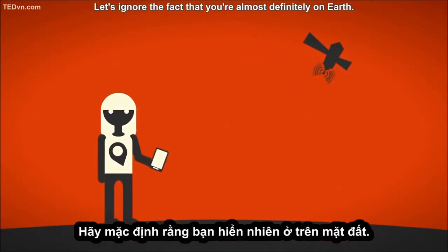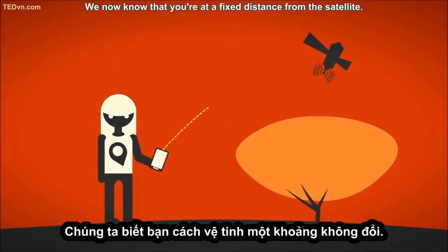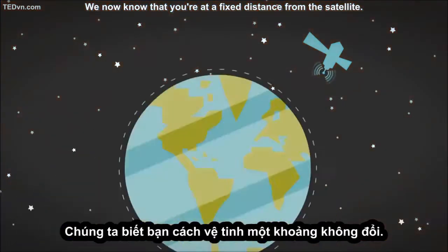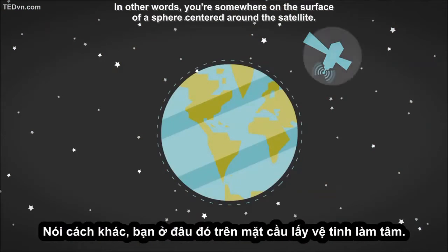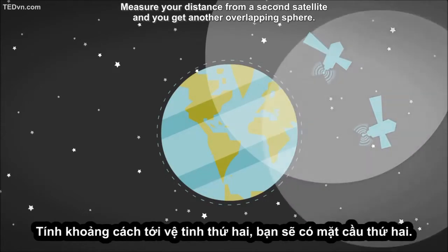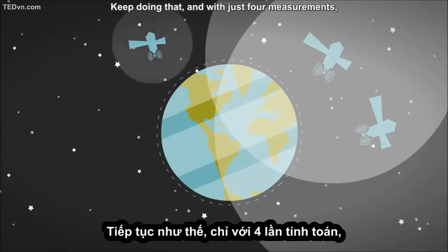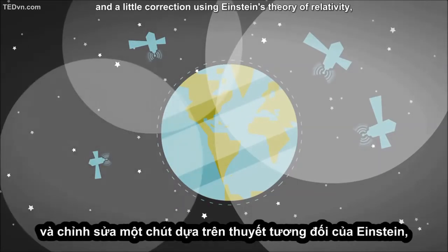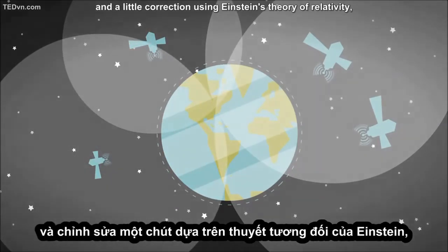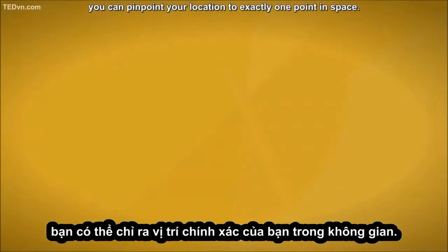Let's ignore the fact that you're almost definitely on Earth. We now know that you're at a fixed distance from the satellite. In other words, you're somewhere on the surface of a sphere centered around the satellite. Measure your distance from a second satellite, and you get another overlapping sphere. Keep doing that, and with just four measurements and a little correction using Einstein's theory of relativity, you can pinpoint your location to exactly one point in space.